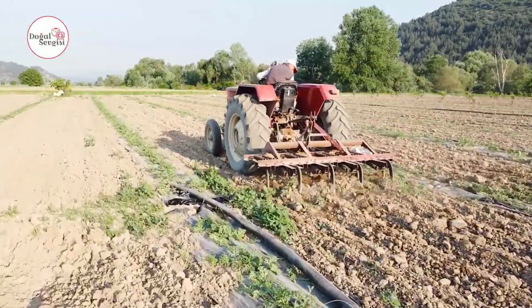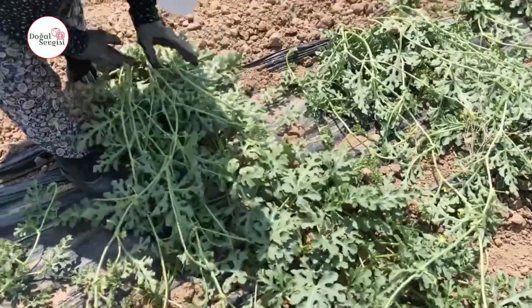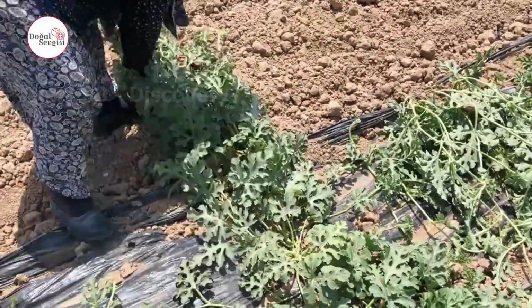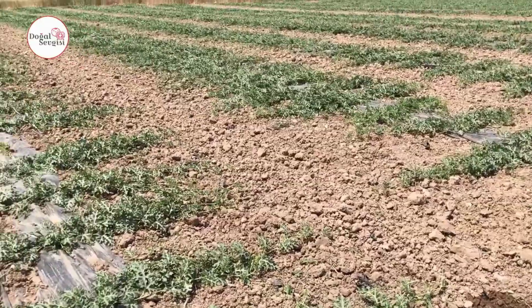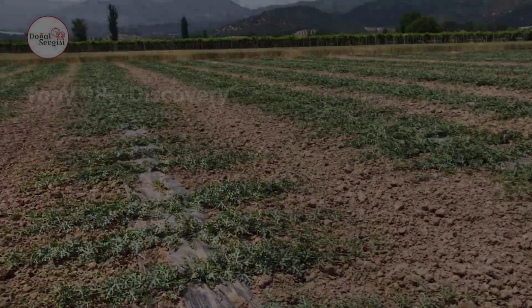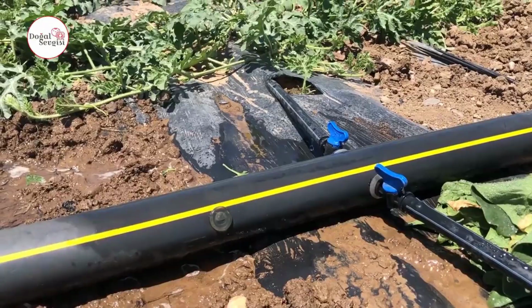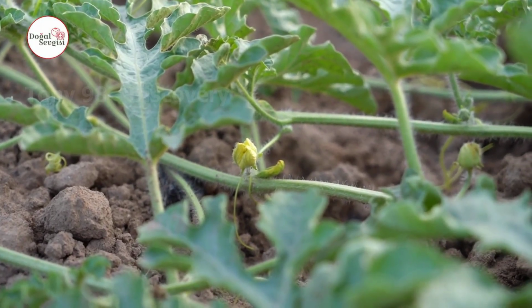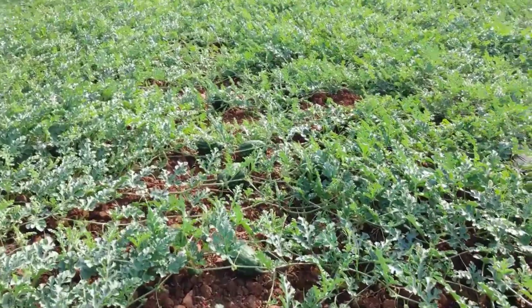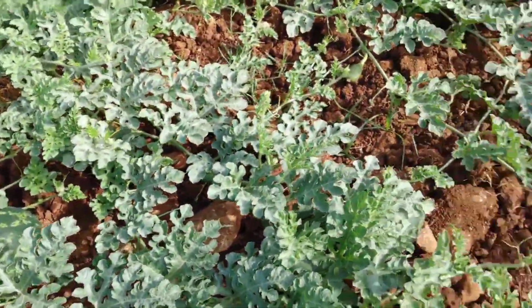This machine is used to remove weeds in watermelon fields. Watermelon is a species variety that does not require daily watering. The drip irrigation system here only works twice a week. The time from planting to harvest for most watermelon varieties today usually lasts from 75 to 90 days.